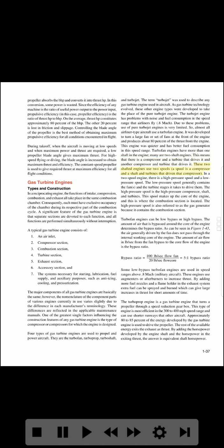These two-shafted engines use two spools. A spool is a compressor, a shaft, and the turbines that drive that compressor. In a two-spool engine, there is a high-pressure spool and a low-pressure spool. The low-pressure spool generally contains the fans and the turbine stages it takes to drive them. The high-pressure spool is the high-pressure compressor, shaft, and turbines. This spool makes up the core of the engine, and this is where the combustion section is located. The high-pressure spool is also referred to as the gas generator, because it contains the combustion section.